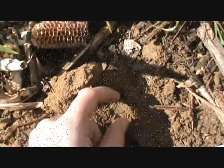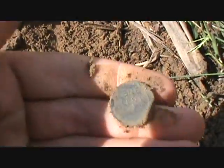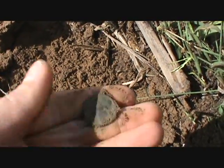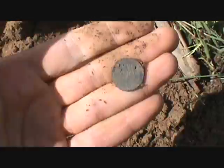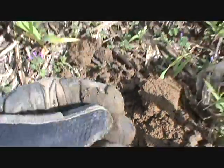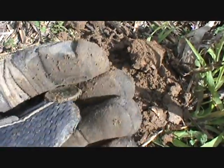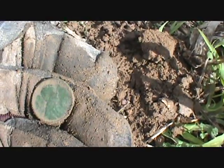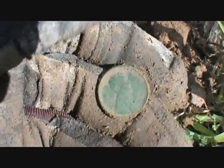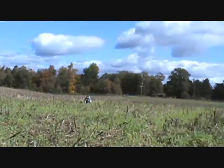Okay, I just got a coin here, haven't even touched it yet. Oh, another wheat cent. Man, that's great. Gonna clean it up and see what year it is, but hopefully there's some silver around here somewhere. So I just got another good signal here, and Kurt's complaining, but it's a wheat penny. Oh, man, nice and green. See what year it is. 1941, so pretty good find. I know there's some silver around here somewhere, so.